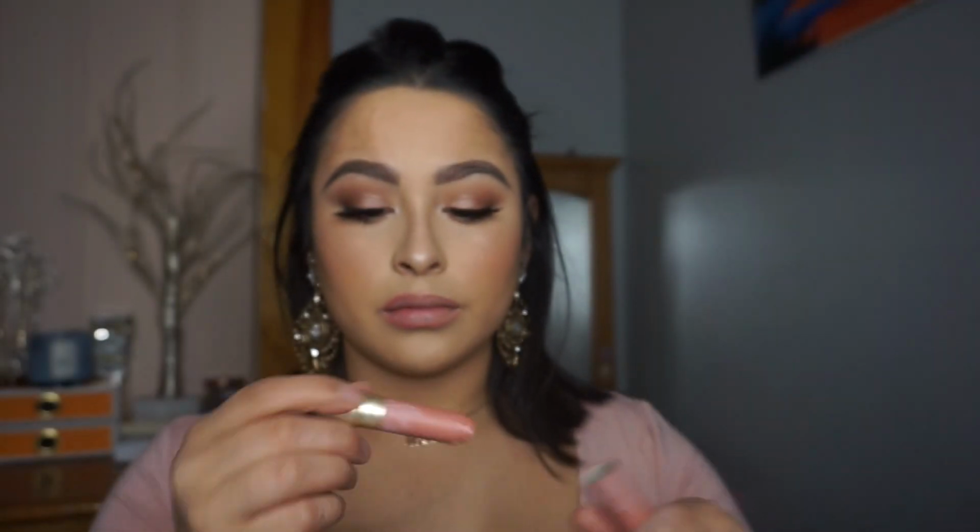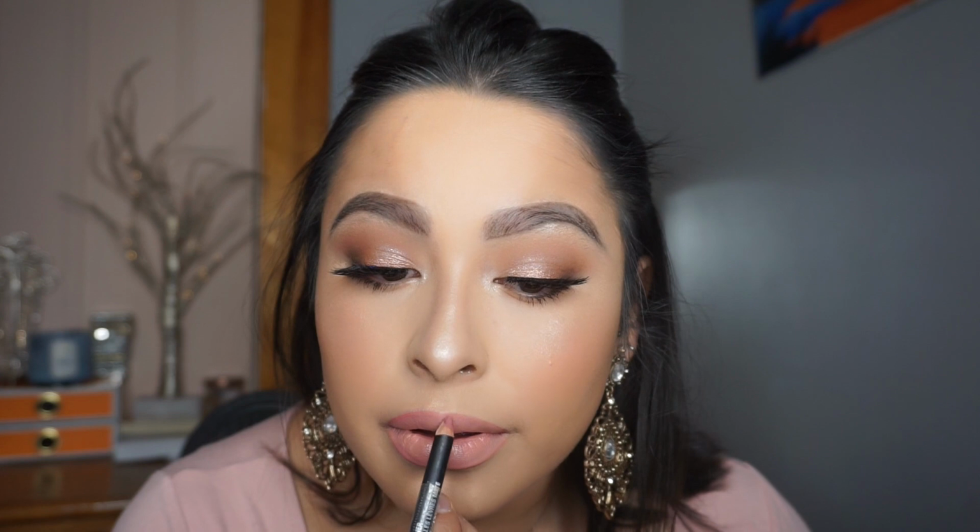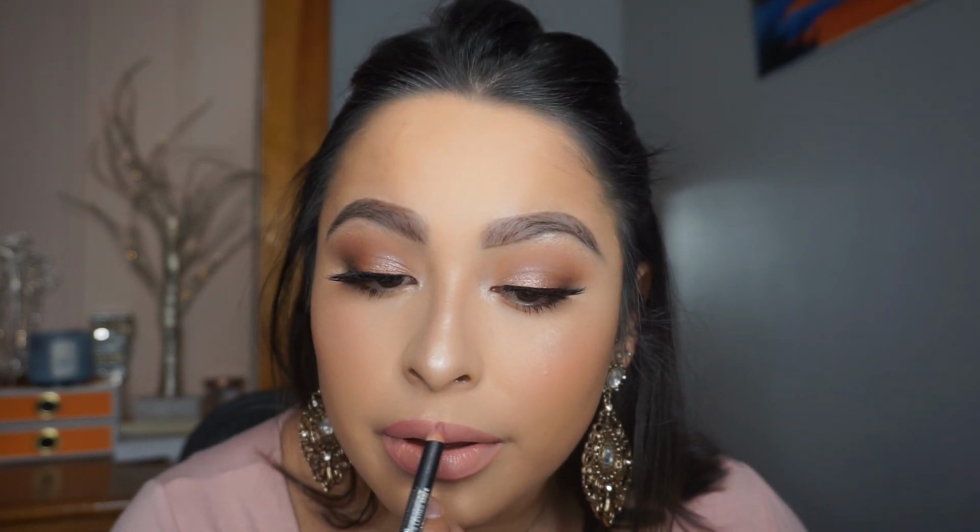And then I'm going in with this Too Faced lip gloss. It's a beautiful, very nude color that I absolutely love. To finish up with my lips, I went back with that liner to further line my lips so that the color pops out more. And lastly, I added some lip gloss. This is the Kylie Cosmetics Cocoa Lip Gloss because I love a glossy lip. Then I'm adding some setting spray to make sure everything stays put.